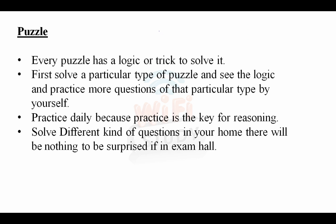Now for the puzzle, every puzzle has a logic or trick to solve it, as you know. First, solve a particular type of puzzle and see the logic, and practice more questions of that particular type by yourself. So for the puzzle questions, first of all, take a single logic by which you have to solve 10 to 20 questions. If you understand that logic, practice more and more questions and you will become a master in that logic. If that logic fits in the examination, you will easily be able to clear it in less than 30 seconds. So practice daily, because practice is the key for reasoning.